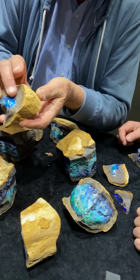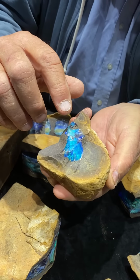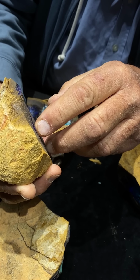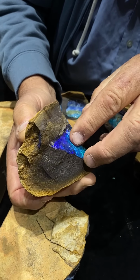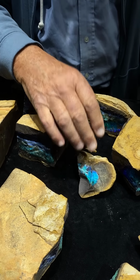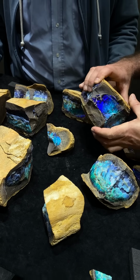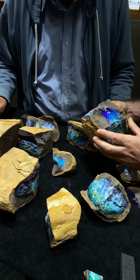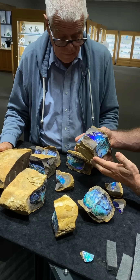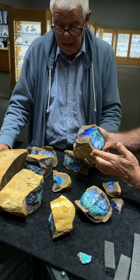But just this piece here shows you how beautiful it could be, going through here, coming out to this blue colour here. I see a touch there, there's the blue there. Wow. It takes my breath away. And I've been in the business a long time. Look at that colour. Yeah, this is the largest complete boulder I've ever seen. That's good.